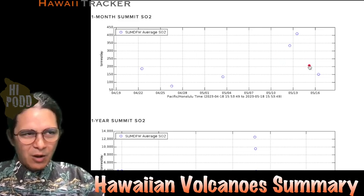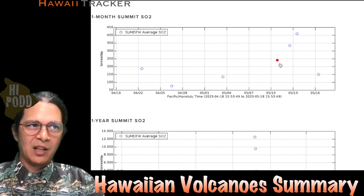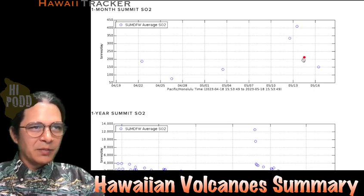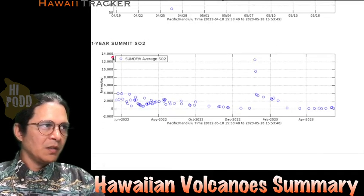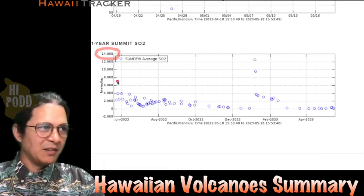It hasn't quite cracked all the way, but it looks like it might have if it hadn't been able to accommodate that pulse that caused this spike of gas right through here. So that all looks pretty dramatic because it was 3 times greater than that value we're seeing here. But in the grand scheme of things, this is over the last month. If we look over the last year here, the scale for the last year goes up to 14,000 tons per day. Not hundreds, but thousands.